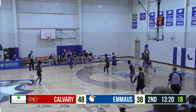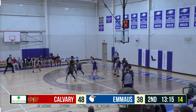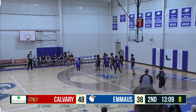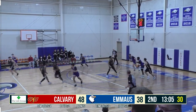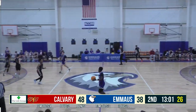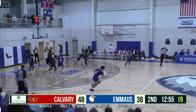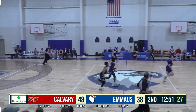They're in that 1-3-1 zone again. They work it around the perimeter. 10 on the shot clock, drive, kick out for the 3 is no good. Rebounded by Harper for the Eagles. He brings it up court. Drives right side of the lane, lays it up, too strong, rebounded by Calvary.